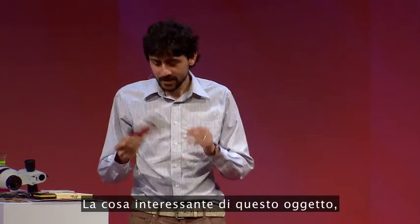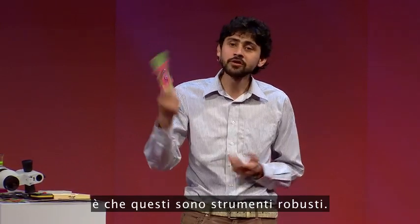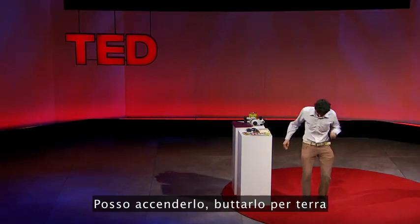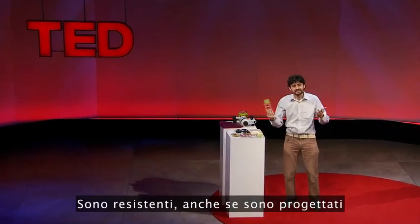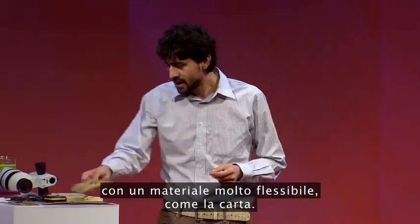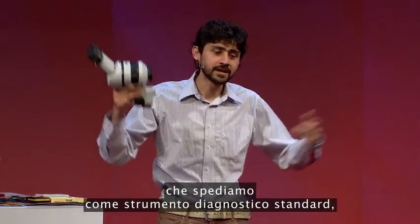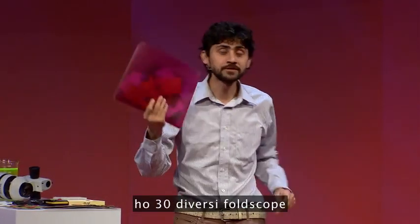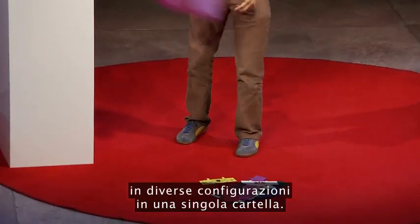So what's really interesting about this object, and my students hate when I do this, but I'm going to do this anyway, is these are rugged devices. I can turn it on and throw it on the floor and really try to stomp on it. And they last, even though they're designed from a very flexible material like paper. Another fun fact is this is what we actually send out there as a standard diagnostic tool. But here in this envelope, I have 30 different foldscopes of different configurations, all in a single folder.